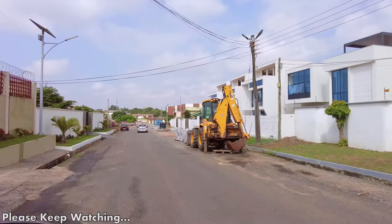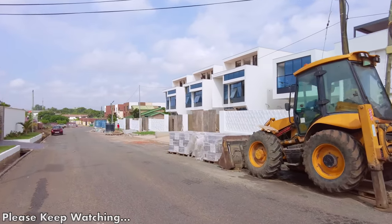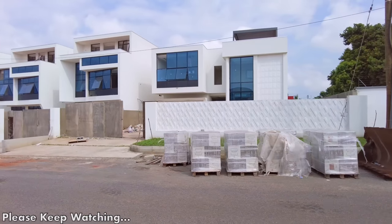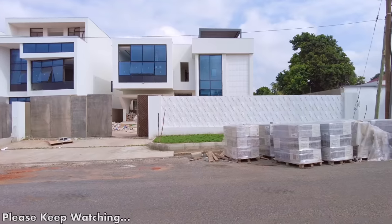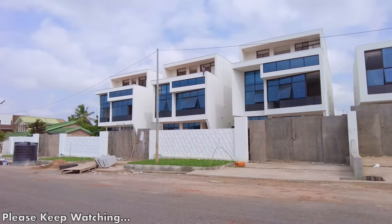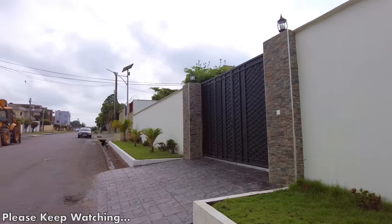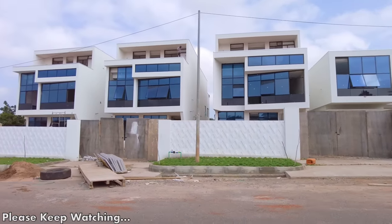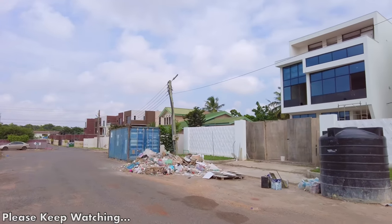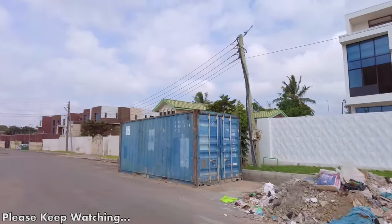East Legon, L-E-G-O-N, East Legon community street. We are just walking through the streets and the community. These houses are being built, they are not completed yet. Very nice places here. So they are still building. This is the remainder of the building materials on the floor here. You can see cement, tiles, broken tiles. Very nice community.